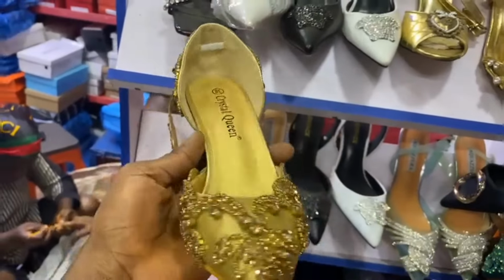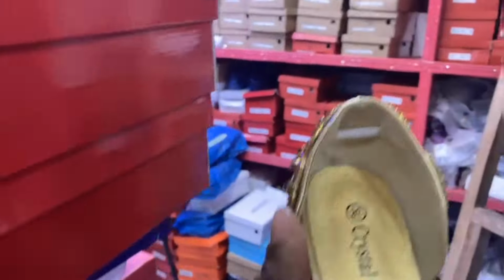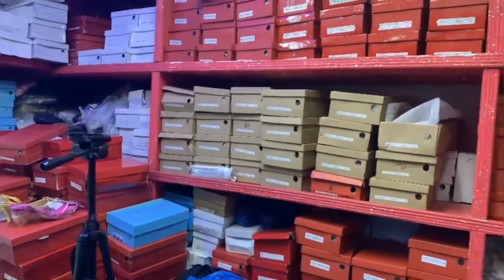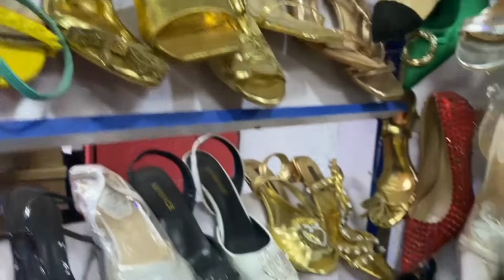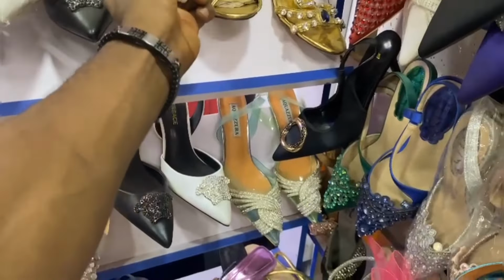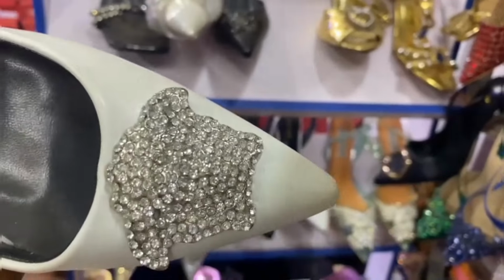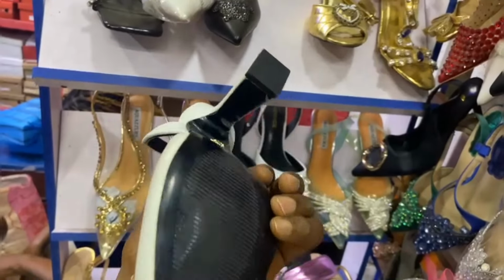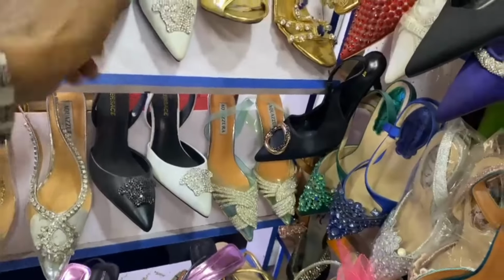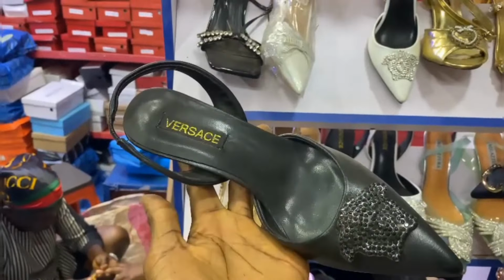Okay, this is another beautiful design. This is the gold color. You can see all these shoes I'm showing you has pack. You can see these are their cartons. These are their pack. So anyone you are buying is coming with a pack. And this is another color of that other design. And this Versace is a Versace shoe. You can see. This is the black color of that Versace.